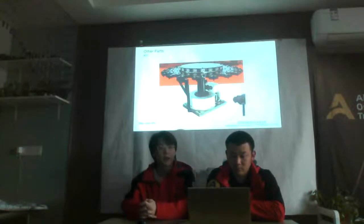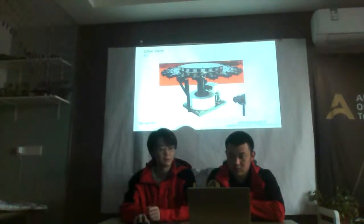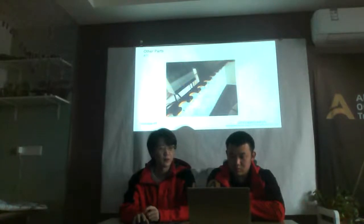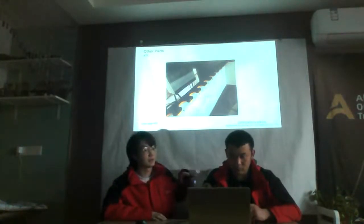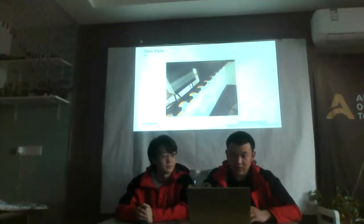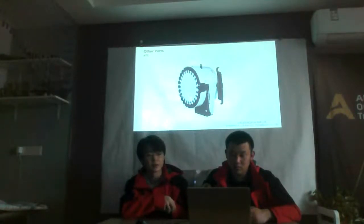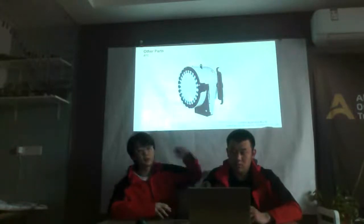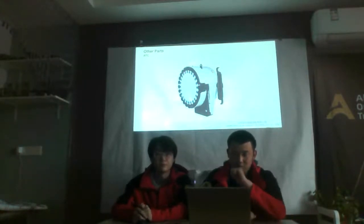And for this process, our ATC. Это наша автоматическая смена ATC. And we have different types of the ATC. For this kind, it is a line type ATC, and we can see a line type, not a circle one. У нас есть разные типы ATC. Есть линейная и круглая. And for this one is the circle ATC, and we can see a circle here. Это круглый тип ATC. Мы часто используем. Это у нас стандартный.